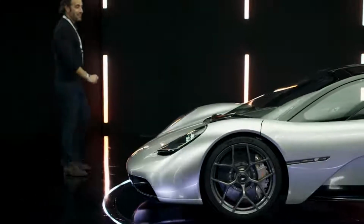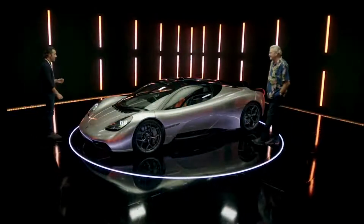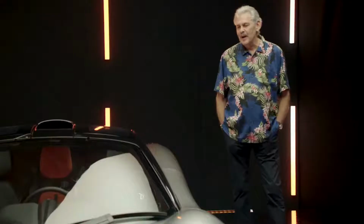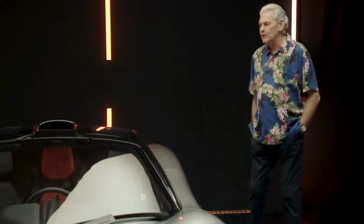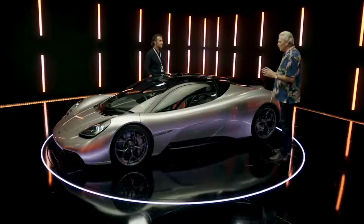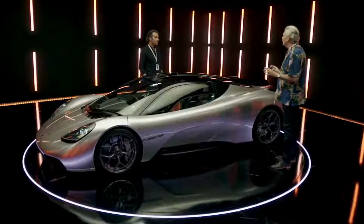The wait is finally over, and what a wait it's been, Gordon. This has got to be the most eagerly anticipated supercar launch since the McLaren F1. Yeah, this one I'm 100% happy with. The styling I've always enjoyed just as much as the engineering design, and for me, proportions and actual balance in the shape is what it's all about.